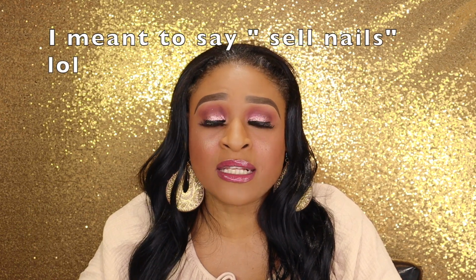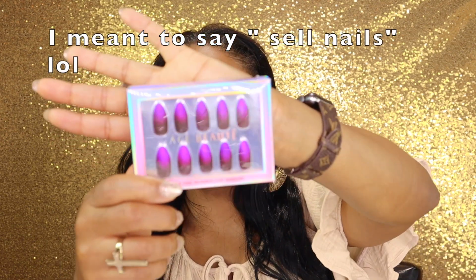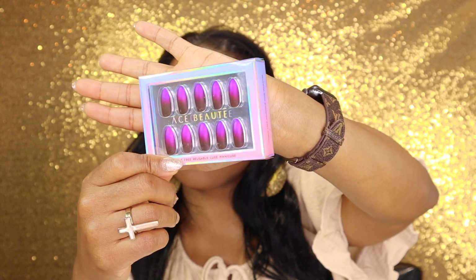All right, so the next thing I got is Ace Beauty. So I bought some Ace Beauty palettes one time from Boxy Pop-Up, and also I got them in my Boxycharm boxes. I didn't know that they sell nail polish, but I love their eyeshadow palettes that I've received. But they actually sell nail stuff.